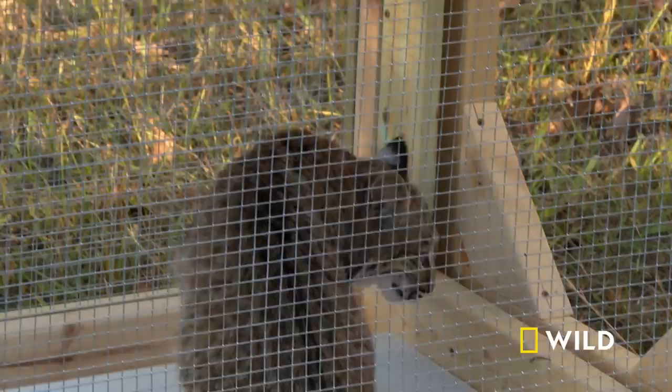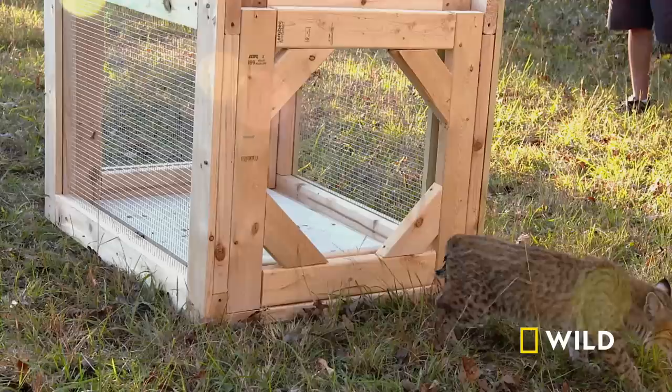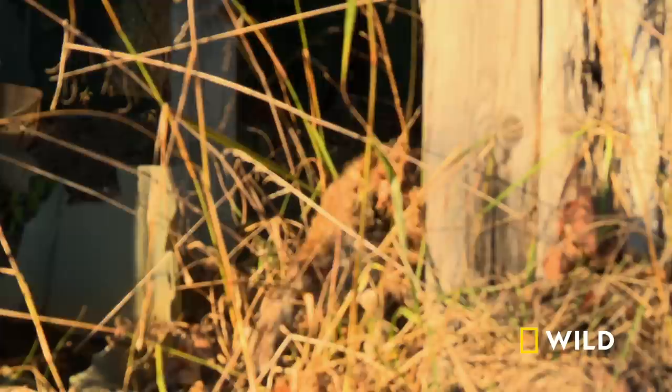It's a big world out there, and it's all yours. Oh, there he goes. Don't go in there. Don't you dare! It's like it's a cave, Mom. Wouldn't you know it? Out of all the open land here, Marley goes straight for the abandoned shed.